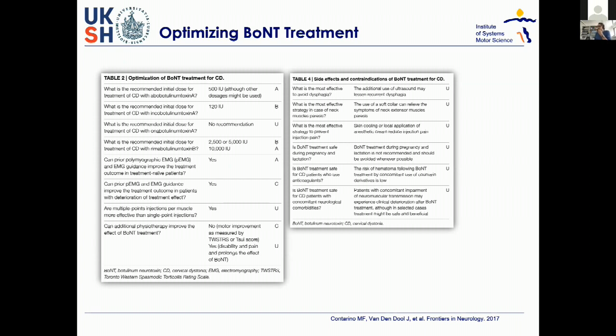So there are some published data on what we can do for optimizing botulinum toxin treatment. There's good evidence that a polymyographic EMG analysis of which muscles are involved in treatment-naive patients helps to improve the botulinum toxin effect. This is also true in patients with a deterioration of the treatment effect. But what is known about ultrasound? There is only one small study where dysphagia disappeared after using ultrasound for guidance.